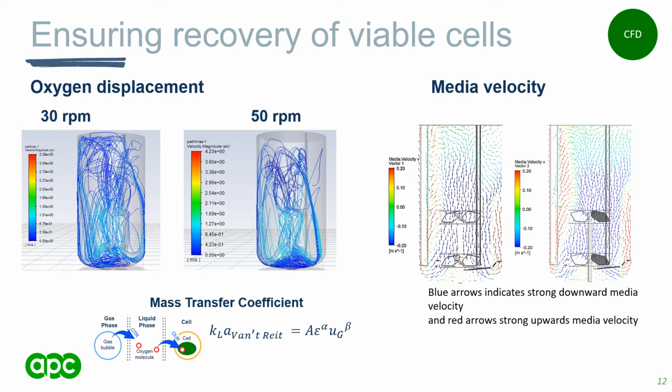However, at 50 RPM, the agitation is stronger. The impeller seems to be downward pumping the fluid and the oxygen bubbles. The bubbles are then being pushed towards the bottom of the vessel and towards the side walls. And that means that the zones within those two regions here are zones where the oxygen is not being well distributed, and the cells within those regions might not survive. The velocity profile here on the right confirms the downward fluid flow. This type of plot is very useful to identify internal vortexes and dead zones where agitation is inefficient as well.